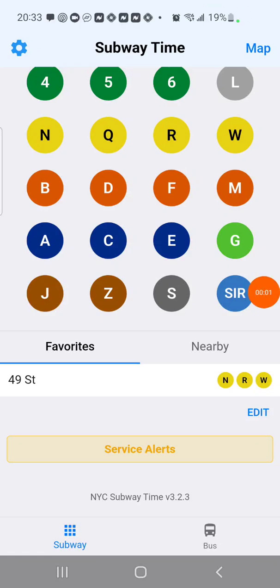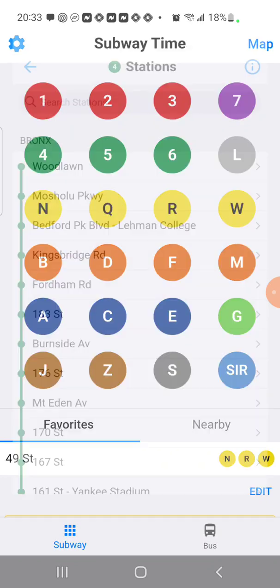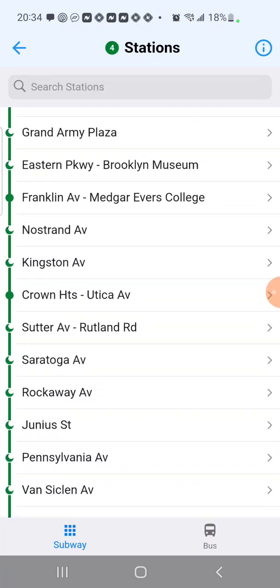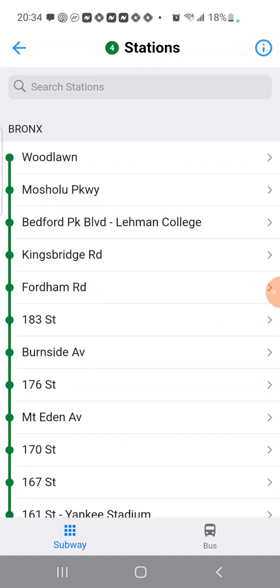Guys, so it's R211 from earlier, and if you haven't seen the 3 line, go check it out. And now we're gonna do the 4 line, starting at Woodlawn. We're not going all the way to New Lots Avenue like we did on the 3 trip. We're gonna go all the way to Crown Heights Utica Avenue, and let's start at Woodlawn. Woodlawn is a terminus station for the 4 train.